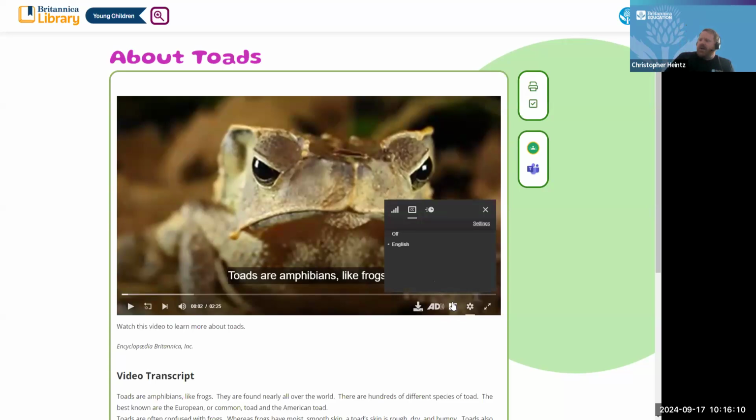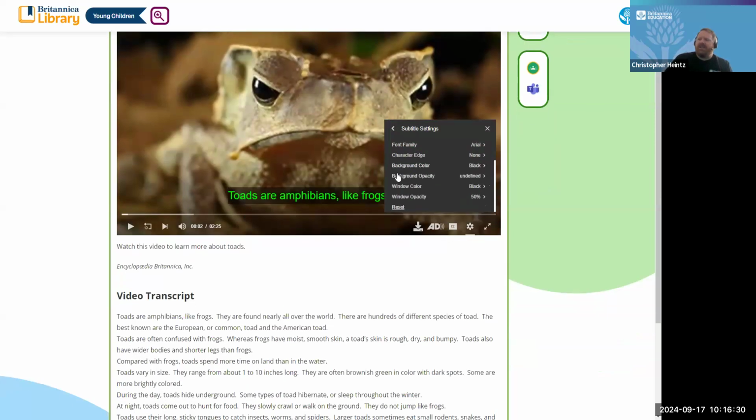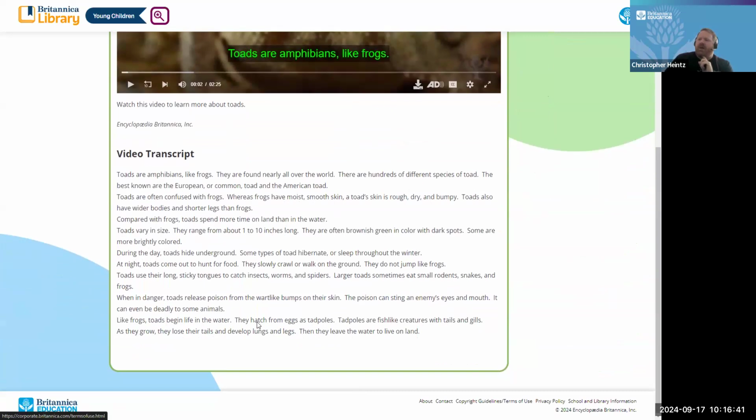Couple other things to point out here. If I click on closed captions, you can actually adjust the settings. So this is kind of cool. If you have a student or a patron that requires captions to be a different color, that's easier for them to read, or you need to change the size or the font or the character edge, you can go into the settings here and you can adjust those to make it applicable for students who have those scaffolds or accommodations required. And then we also have the video transcript. So again, this can be printed out. This can be given directly to students or patrons so that they can read aloud or read along with that content as well.